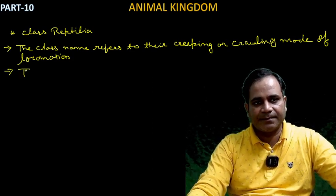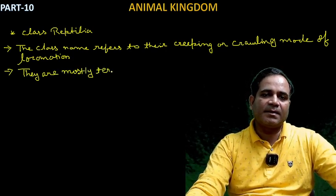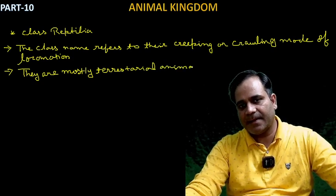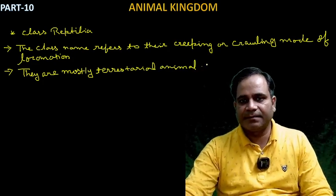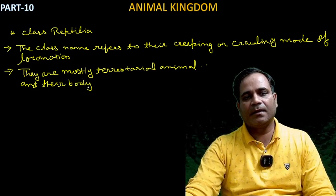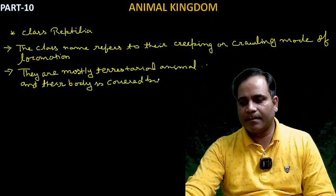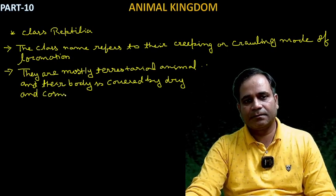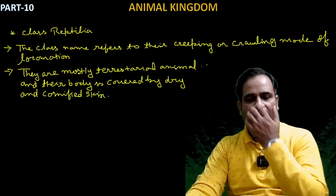They are mostly terrestrial. If I'm saying mostly terrestrial animal, it means they live mostly on land. Clear? And their body is covered by what? Cornified skin. And their body is covered by dry and cornified skin. Clear?